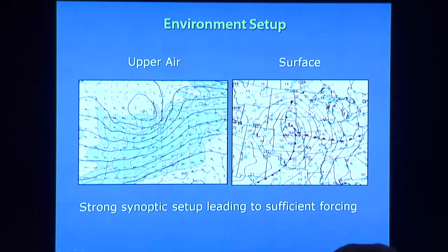Here's the environment setup. You've got a very strong upper disturbance over Nebraska and South Dakota. That's setting up strong southwesterly flow aloft over southwestern Missouri, where we're going to be concerned. And what you can see at the surface is a very strong surface low set up with a warm front going through northern Missouri and a cold front stretching through eastern Kansas. So we're in the warm sector here, and storms are going to be very probable at this time.